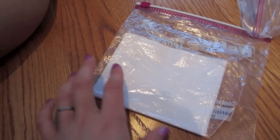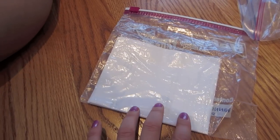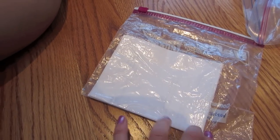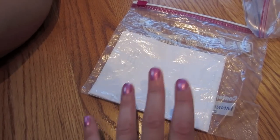And I've also written on the front of this bag Winnie's name, what kind of dog she is, how old she is, how much she weighs, my name as her owner, and my cell phone number. So that is in there separate in the back.